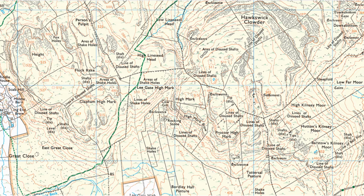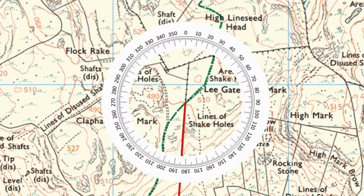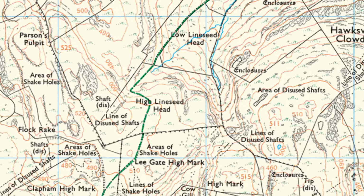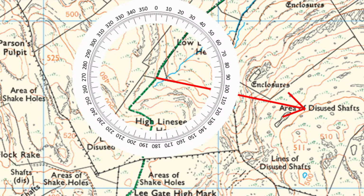If the bearing had been 184 degrees, that would tell me that I was at the second gate. And if I'd gone too far, I'll drop this onto your screen, the wall would have been going at 102 degrees. So that would have been the fourth gate.